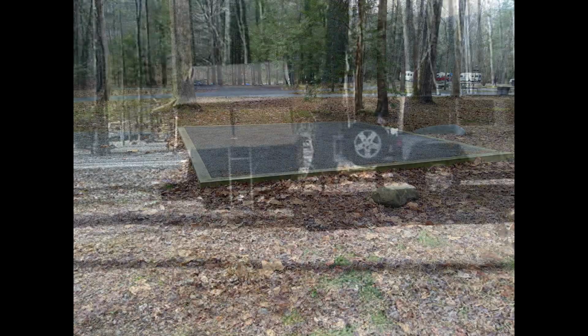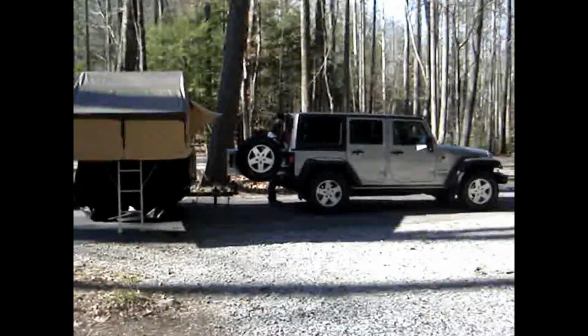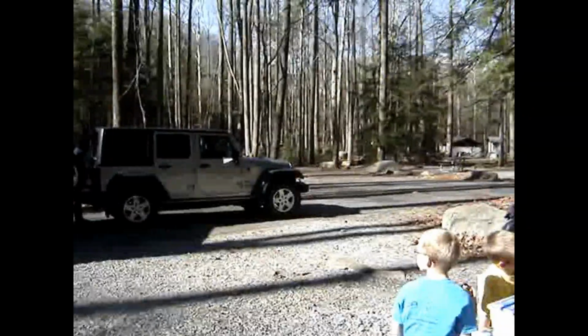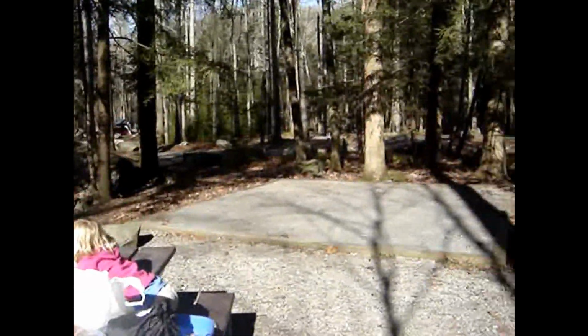As we do a walk around of the campsite, you can see that we have our rooftop tent and our vehicle sitting there. There's a picnic table that I showed you earlier, and the grill and everything.